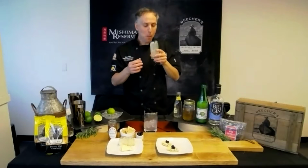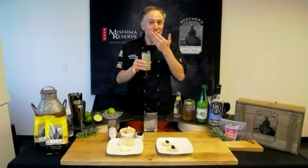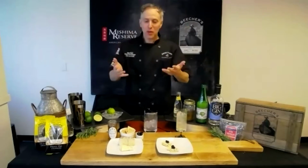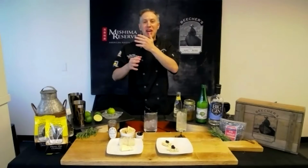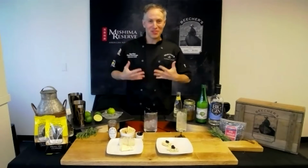So good. Thank you. It's so good. It really is. Better than it was the last time. I'm so happy. Okay. Passing it on to the next Cheese Monger while I chew away. Thank you, Michael Landis, for having us, and I cannot wait to see the next cheese and cocktail. Yum.